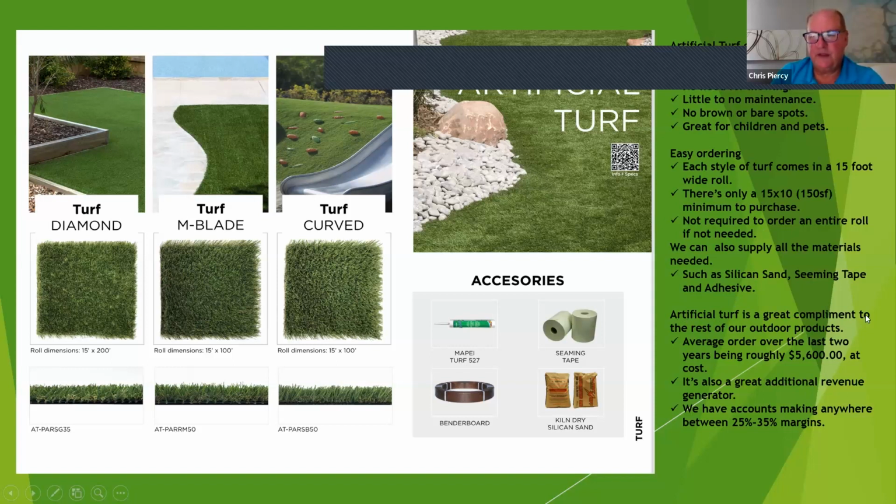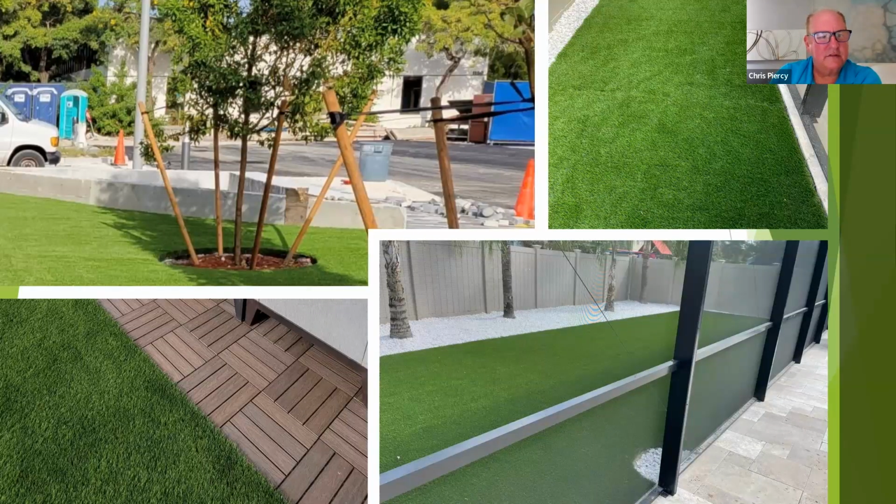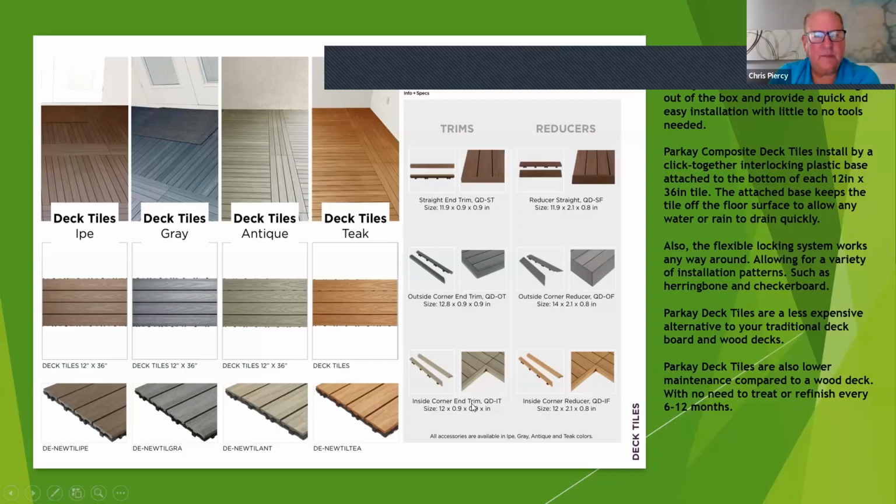This is some information from the actual company. Over the past 2 years, their average order at cost has been about $5,600, and their dealer base is usually making 25 to 30% profit margin on that. That means that these projects are in the $9,000-ish price range. And so you're making around $4,000 just by selling somebody some artificial turf. More examples of what artificial turf looks like, in case you didn't know. Super realistic and natural. You get the general idea, I hope.